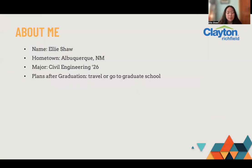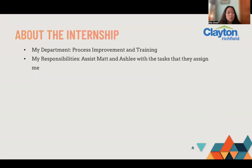A little bit about me. My name is Ellie Shaw. I'm from Albuquerque, New Mexico, and I'm majoring in civil engineering. Plans after graduation include things like traveling and maybe attending graduate school.